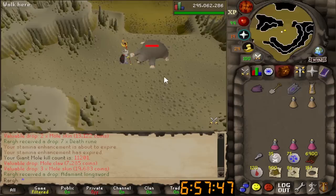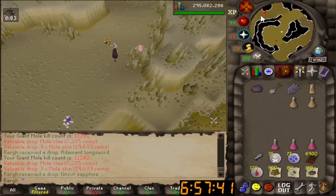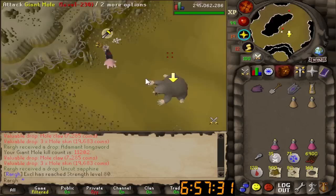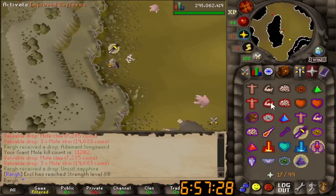So I'm using a lot more cost compared to a melee method in terms of my casting, but my inventory setup is a lot cheaper. I don't have any super combats. I'm using like one third the stamina, probably even less than that. And I'm using like half the super restore. So keep that in mind with your calculations.